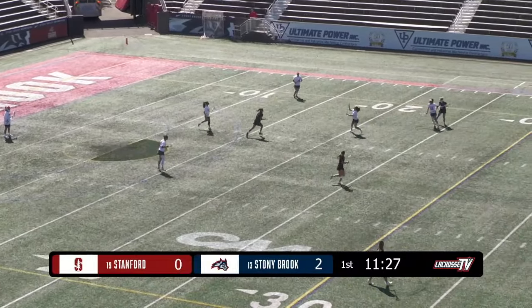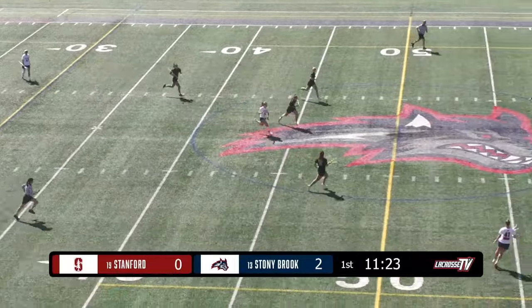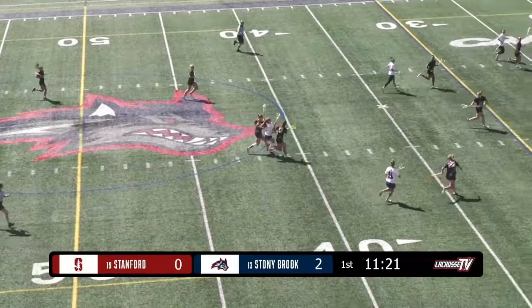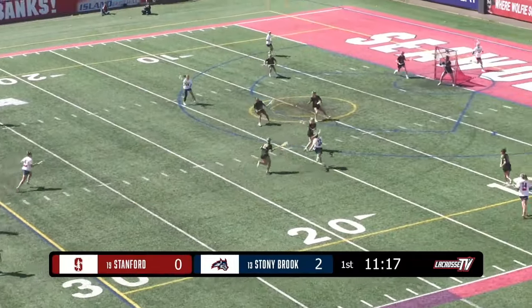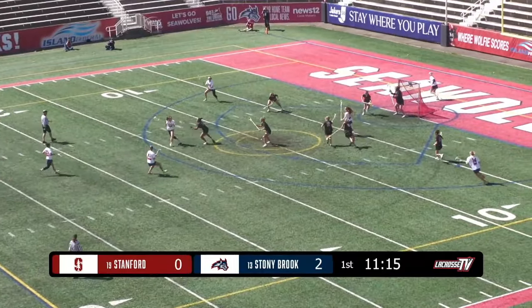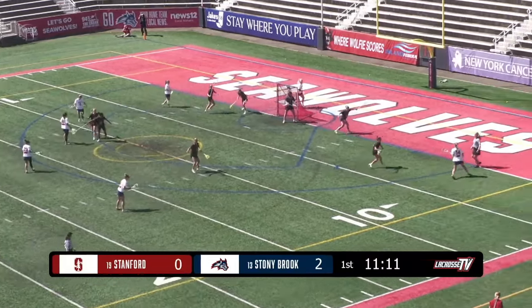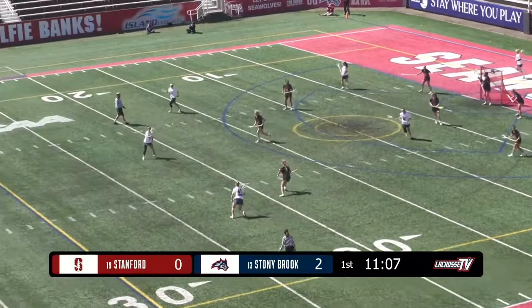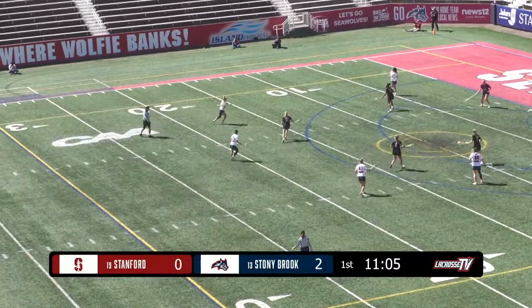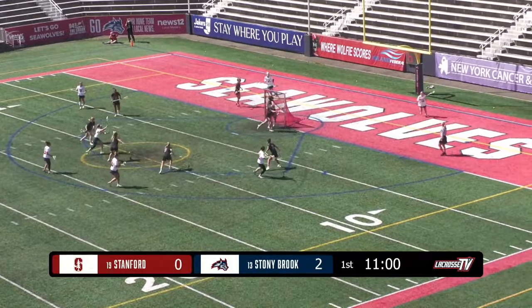And now Stony Brook is going to get back on the attack as we continue. Good job defending the penalty, and they'll see if they can continue their strong momentum from those opening attacks where they took the 2-goal lead that they still hold on to. Nice solo run to get pretty far up the field, and now Stony Brook will slow it down as we continue. I think Stanford is focusing on man coverage for the most part, not really worried too much about the zone coverage. I mean, sort of maybe a hybrid.